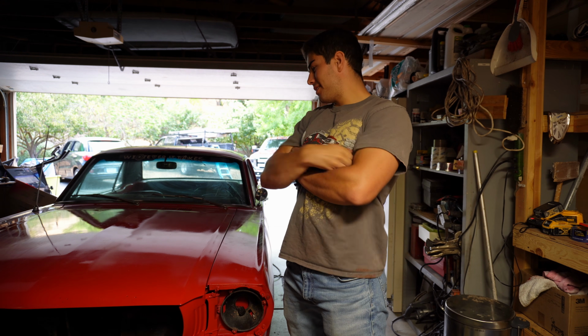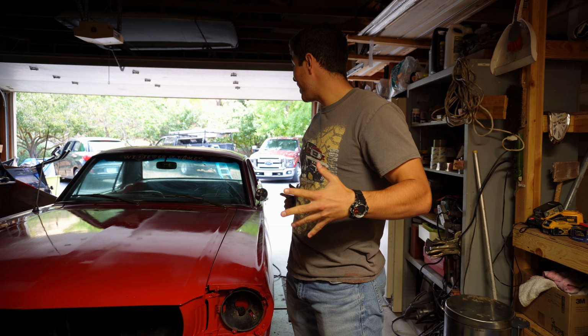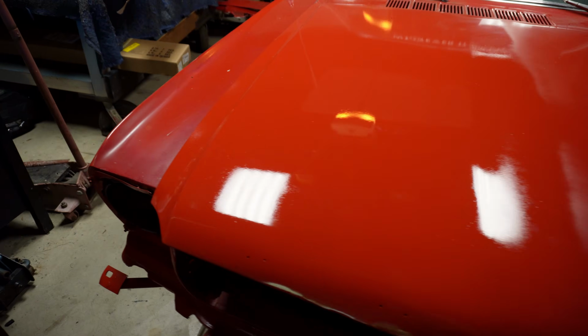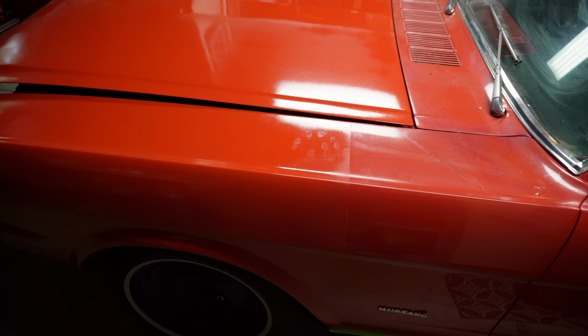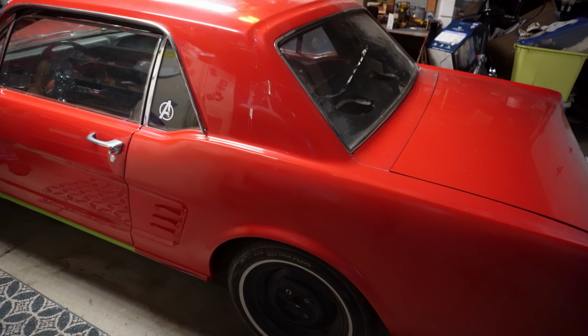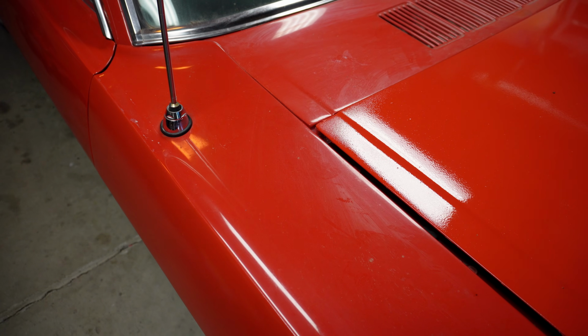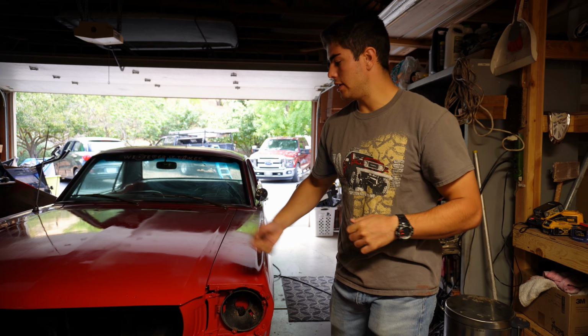Fast forward a week, this is what this bad boy looks like. The paint job came out terribly. The reds don't match at all. I did a piss poor job at painting it, so I'm gonna have to bite the bullet here and redo it this weekend. The paint shop gave me the right color this time.